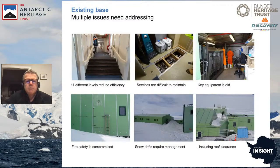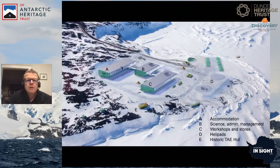However, Scott Base has multiple issues. The building is arranged on multiple different levels. The services are difficult to get to. Lots of the equipment is way past its sell-by date. Fire safety is compromised. The arrangement of buildings causes a lot of snow drift, and clearing the snow off the roofs can be very dangerous. So as a result, the New Zealand government decided to replace the building with a new state-of-the-art research facility, and here you can see it.